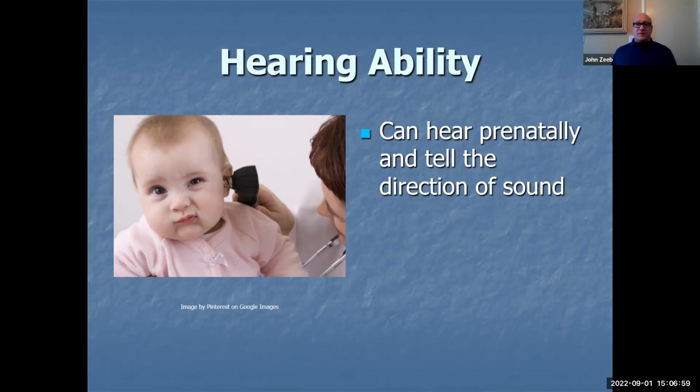But we also know that young babies, when they're born, will react in the direction of a sound. So in other words, if we play different sounds in different locations around them, they're able to tell where that sound is coming from. So we determine that happens very early on. In fact, that was actually proven in the 1960s that children as early as 10 minutes, a brand new baby, were able to tell the directions of those sounds.